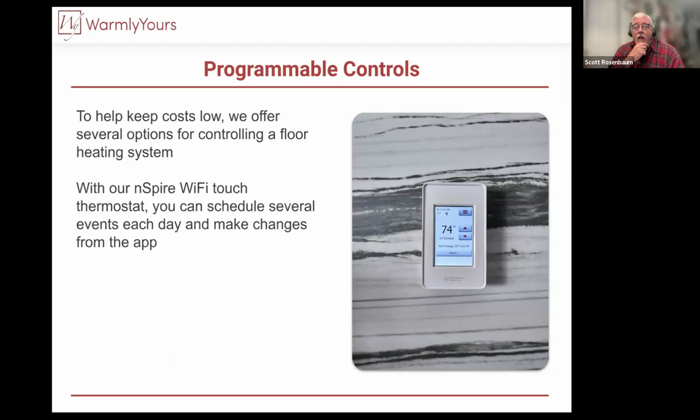So first of all, find out if the floor you're using allows it. Tile is a perfect example. You can use a programmable thermostat for that. And that way you can have different varying amounts of heat throughout the day, and that'll save you some operating costs.